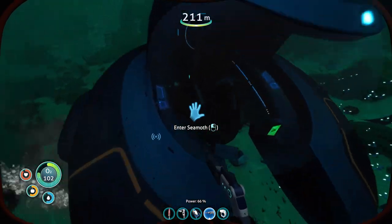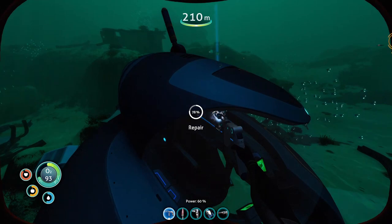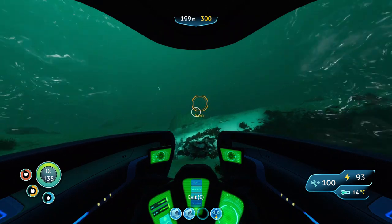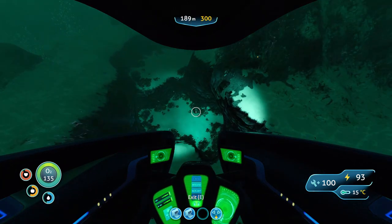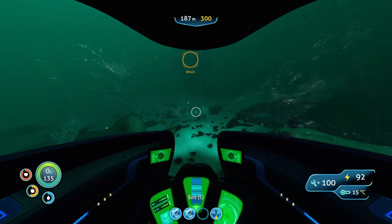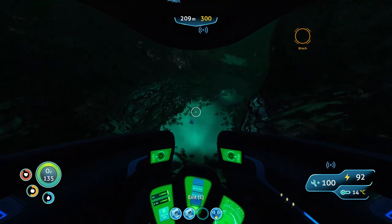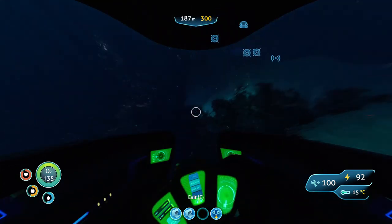After doing some much-needed repairs on our poor little sea moth. There we go. So let's go see what this one's all about. It's kind of a distance away, but it's probably the one with the big vertical upright wreckage. Yep, that's exactly what it is. Huh. Okay. Well, I did say I'd call it, so I don't know what that gets me. Pretty much nothing.